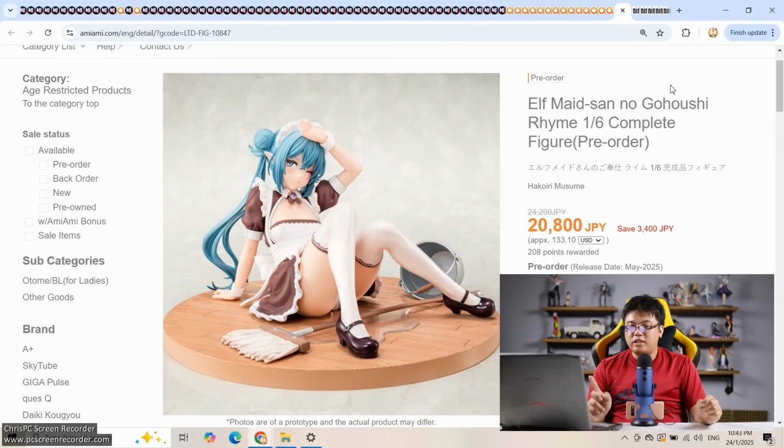So Hakoiri Musume's figures, they tend to lean towards value offering. Not too cheap, but good values. So you might want to consider it if you like the character design.